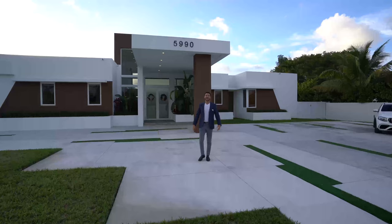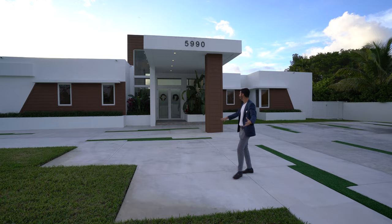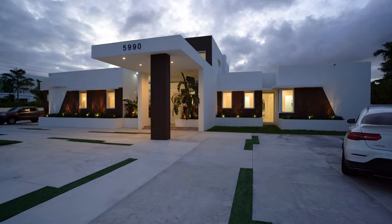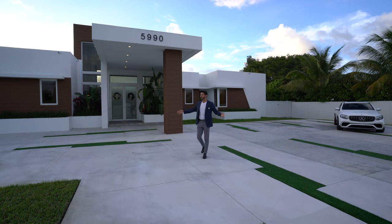Now, before we get into this beauty, we gotta talk about the exterior first. You have two gates. You got one right here, you got one over there on the side, two car garage on the side over there as well, and then this massive driveway with the brick pavers and the artificial turf in between to give it that nice green touch. Because if this wasn't here, it'd feel too bland. But since you got that, now it feels homey, right?